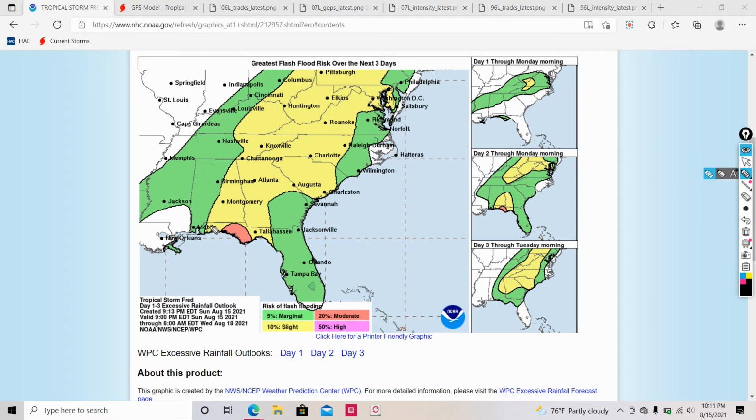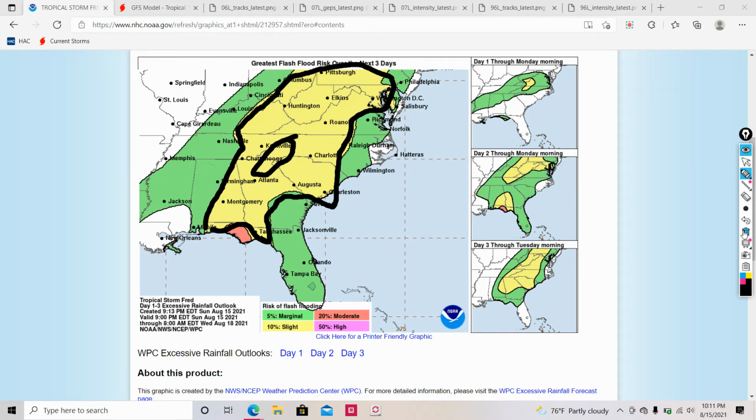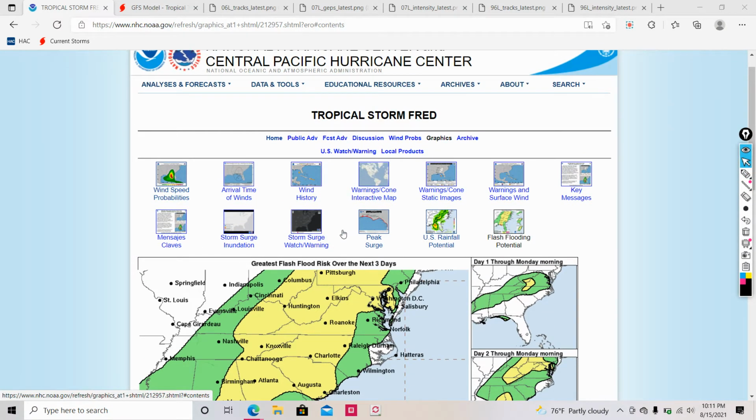for areas anywhere from Mobile up to Montgomery, up to Nashville, up to Columbus, Pittsburgh, Roanoke, Charlotte, Augusta, Charleston, Tallahassee, we could be seeing these areas all have a 10% slight chance of seeing flash flooding. But since I'm seeing more heavy rain up in the Blue Ridge Mountains, I do believe they probably have a little bit of a higher percent chance of seeing some flash flooding. And near Apalachicola, where we're going to be seeing landfall, there is a 20% moderate chance of flash flooding. So we do need to keep an eye on this storm Fred for the flash flooding potential.